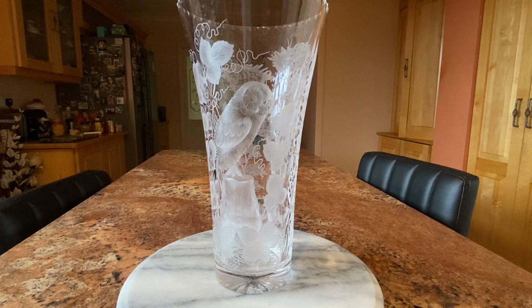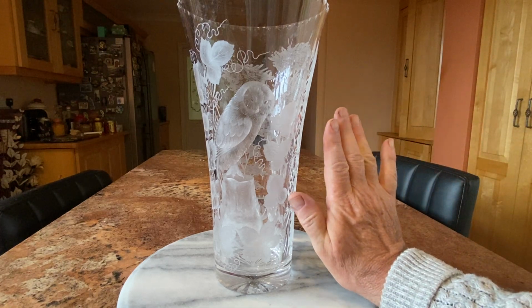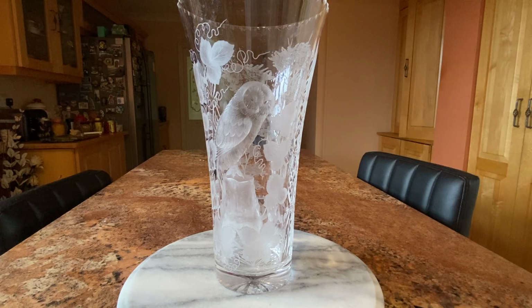Hi, today I'd like to show you 3 bits of glass I've recently purchased. Now this one, if you look at my hand against it, it's a large crystal vase, and it came from a charity shop. I think I paid about £6 to £8, nothing much.